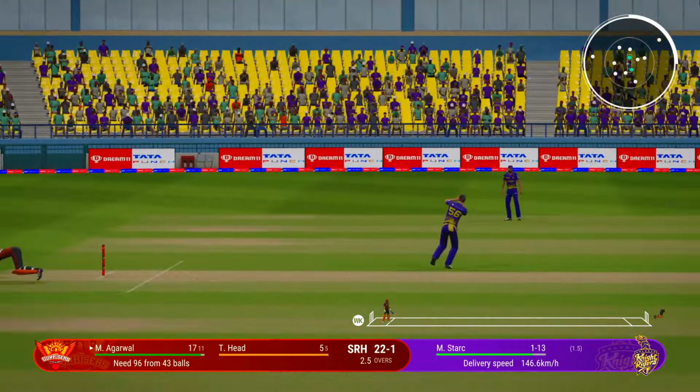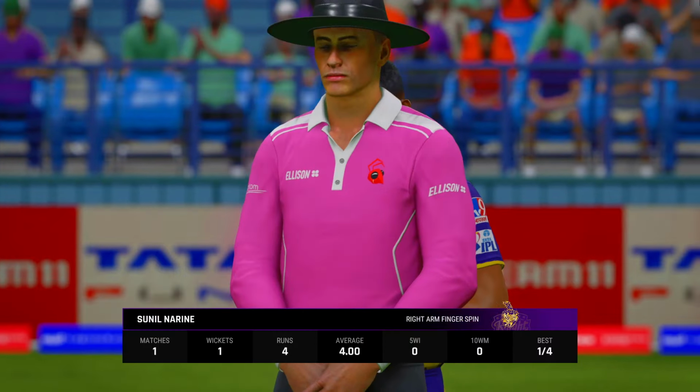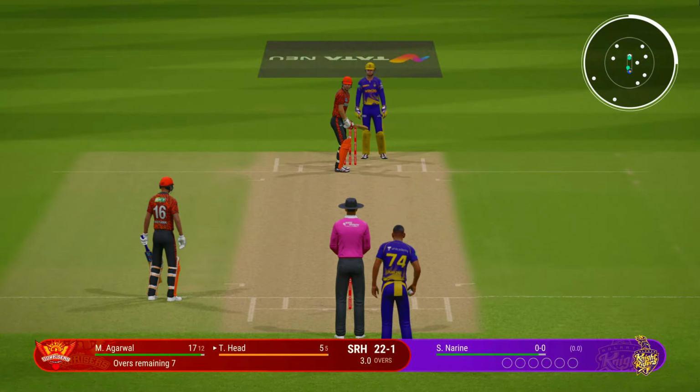Cuts that off well in the infield. 10 runs added in that over. The Sunrisers 22 for one. This bowler knows how to give the ball an almighty tweak. Let's see how they go.